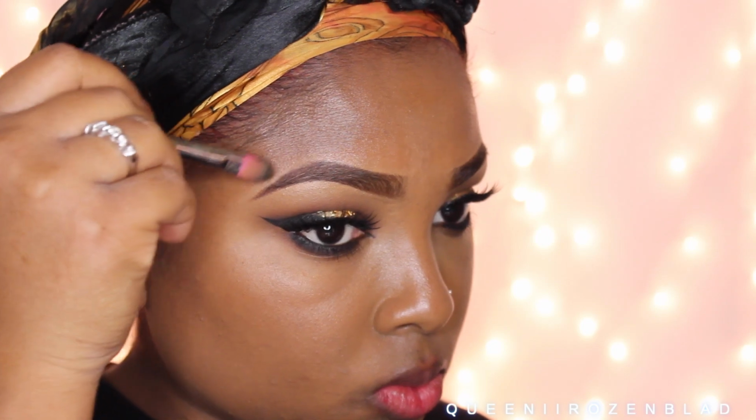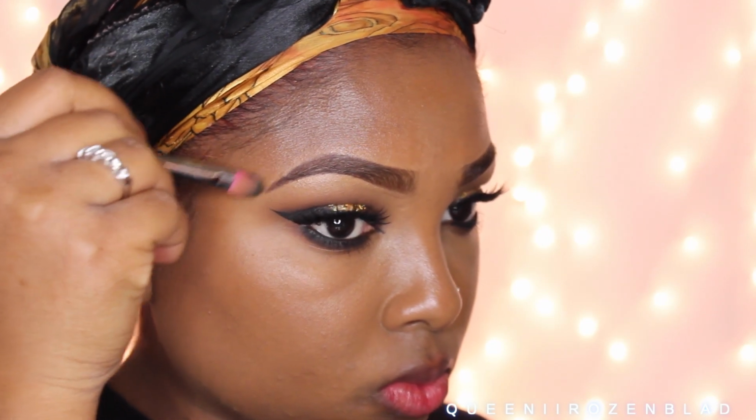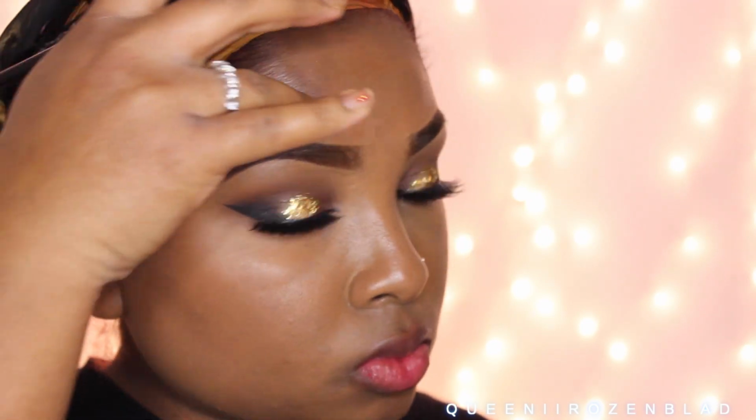Then I'm just going to use some of my contouring color and just blend out the concealer around my brows because it was just giving me too much of a halo effect.